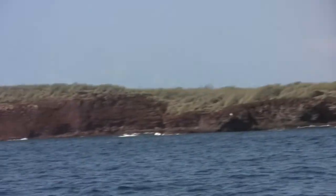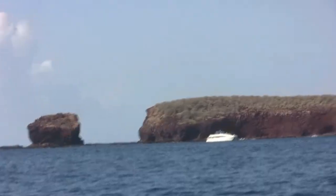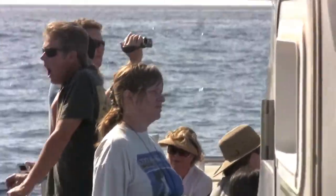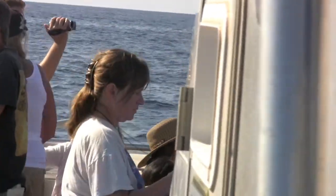I see everybody looking in between. One of the reasons for that is that the Hawaiian Islands just popped up near the ocean you might be familiar with. But this is a pretty cool opportunity. You see that brown booby just sitting there, get a little bit of a closer look.